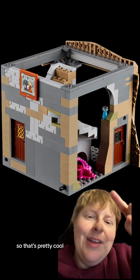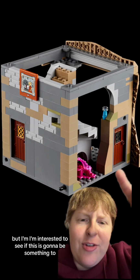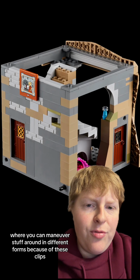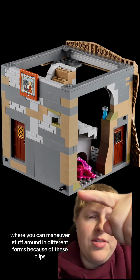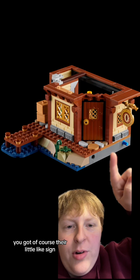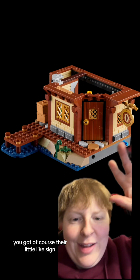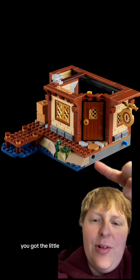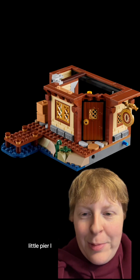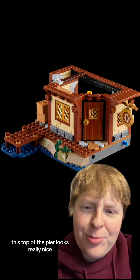So that's pretty cool. But I'm interested to see if this is going to be something where you can maneuver stuff around in different forms because of these clips. Here's the front of the pub. You got, of course, their little sign. You got the little, I almost call it a loading dock, but pier, a little pier. The top of the pier looks really nice.